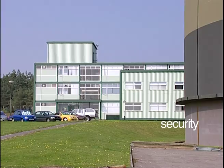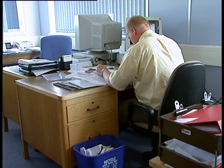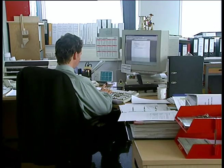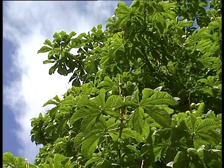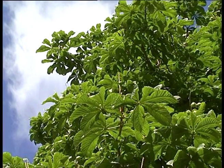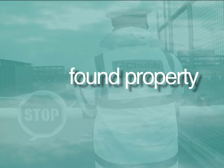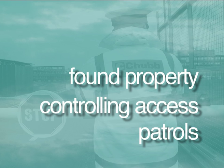Security personnel on site are responsible for ensuring the protection of life and property and the prevention and detection of crime and keeping the peace. Security personnel also have responsibilities for all other general security issues, including found property on site, controlling access to and from the site, and patrols of buildings and grounds.